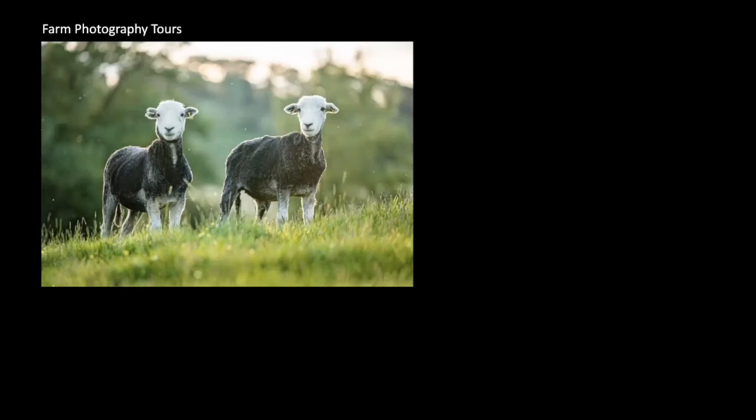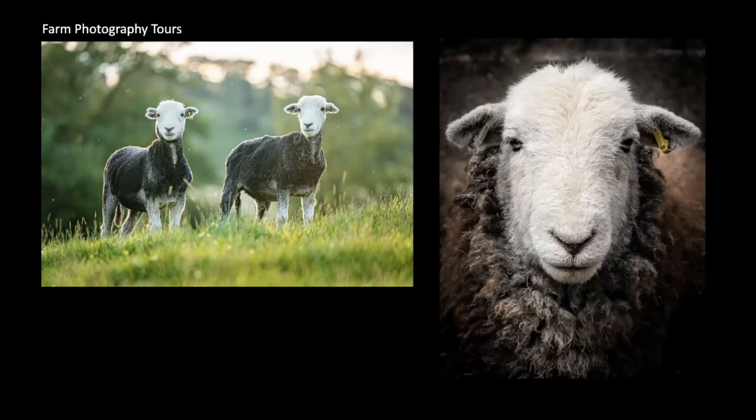We're starting off doing farm photography tours very soon. I am doing one-to-ones already. Assurance is in place, and Corona's not stopping those. But we're going to do them more for groups, and camera clubs have been coming, so we can set these sort of images up so that you can photograph them yourself. Hence, it's why I bought the Herdwicks.